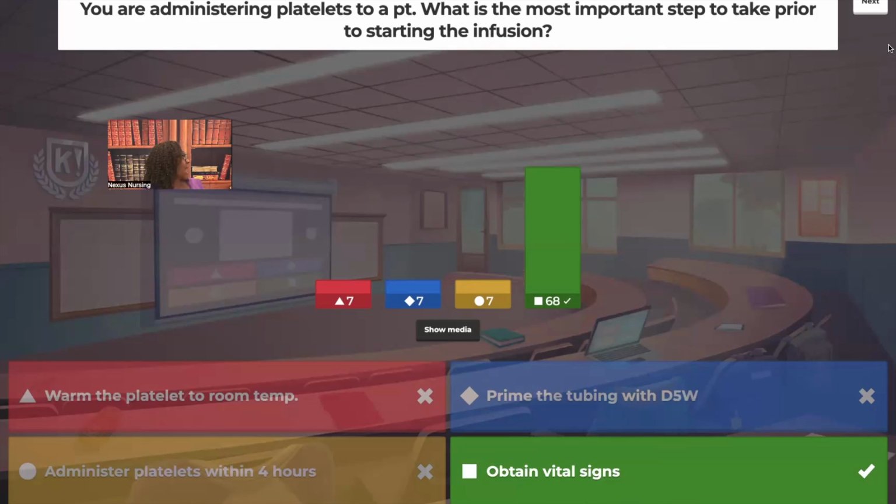Yes, for the packed RBCs, the maximum time you can infuse is going to be 4 hours, because anything more than that, there's an increased risk of bacteria growing. We don't want bacteria growing in that blood, because that's blood we're giving to the patient. You want to cause that patient to have a septic infection? Absolutely not. That's why 4 hours is the max. Now you can give it within 2 hours, 3 hours. All of that is within the normal time frame. You just can't surpass that 4 hours.